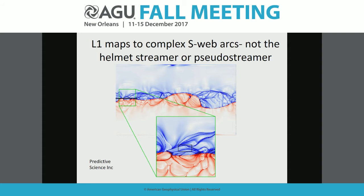Now, what is it that our in situ instruments are seeing? At L1, we had Jon Linker at Predictive Science do a high-resolution map of what L1 was going to be flying through during this time period in general. And this shows a zoom in this little box right here. I'm going to show you the in situ data that goes with this box right here. What's important is these arcs here, those are complex S-web arcs. Those are locations where magnetic reconnection is highly likely to occur. Again, whether or not it does is still a question. I'm going to argue that it does occur, and that's what we're seeing signatures of in situ.